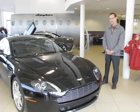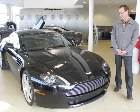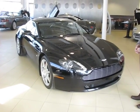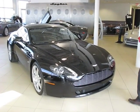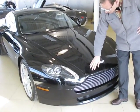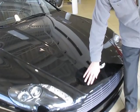And what we have here is a 2007 Aston Martin V8 Vantage Coupe. So the color is the black onyx, and if you can see it here in the light, it's got a reasonably heavy metallic flake in it.